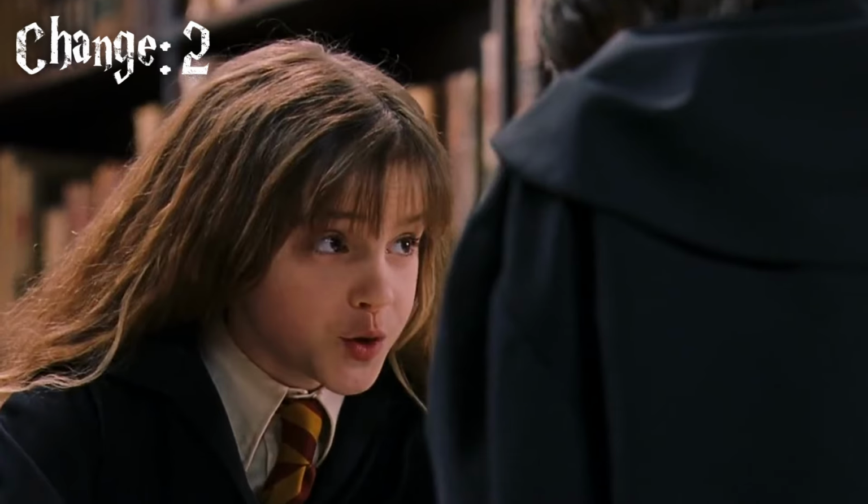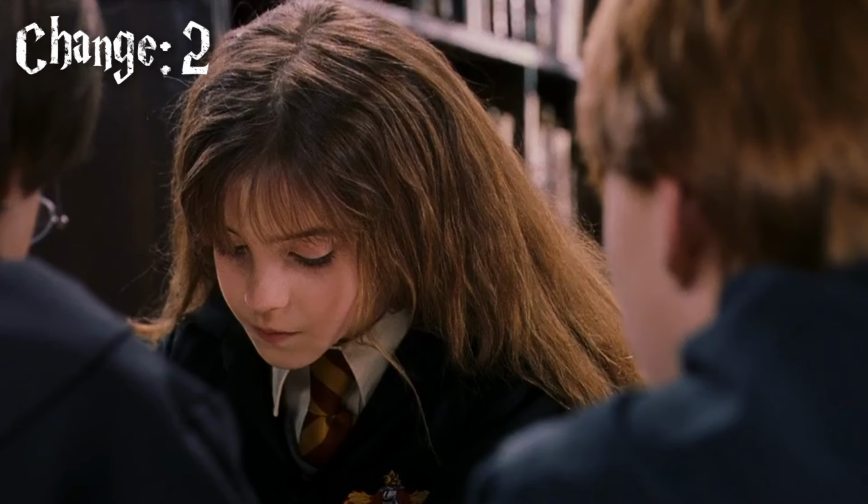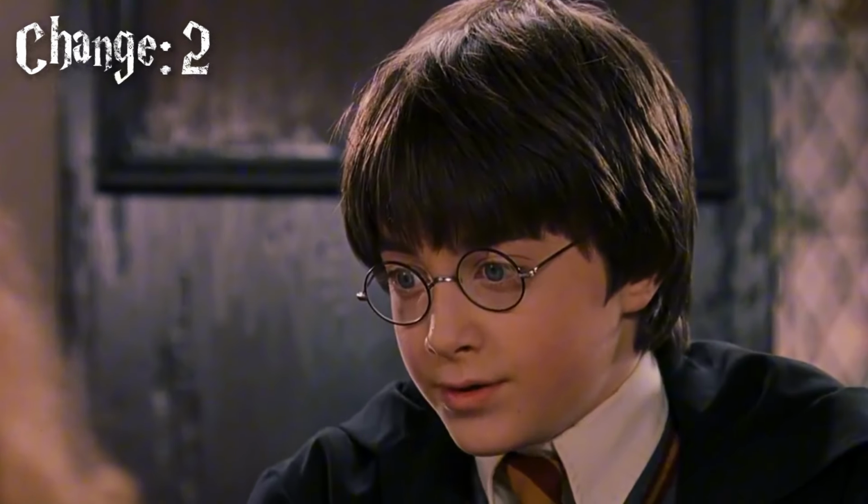Ron and Harry then got dragged along with her to the library, as now they're all friends, and although they studied as well, they definitely got a lot more frustrated. But it's actually during one of these study sessions in the library that we have our first notable change.